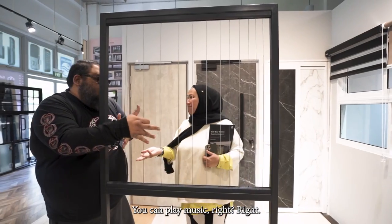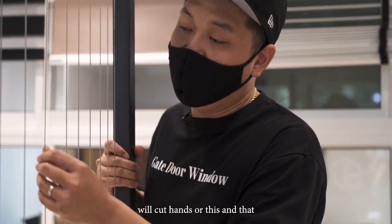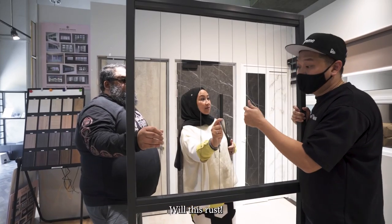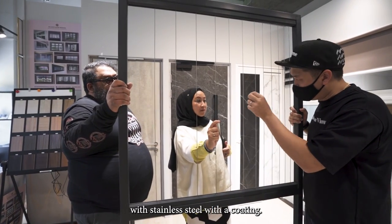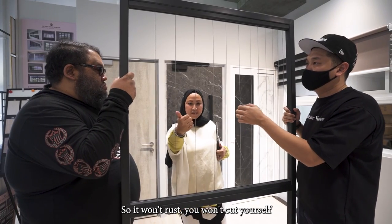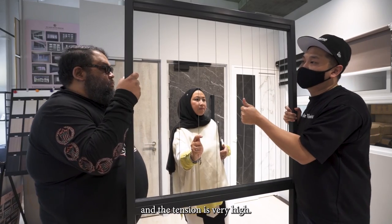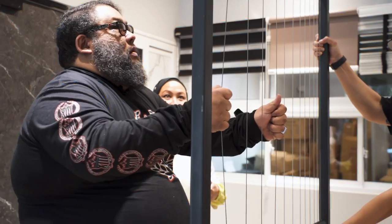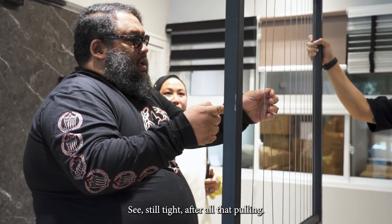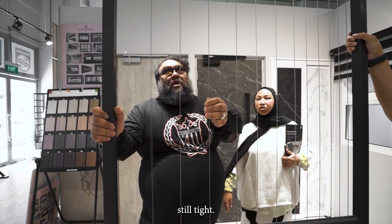Yes, you see, you can play music, right? Some people are scared that this one will cut the hand, but you feel it's actually coated. Will it rust? It will not rust. It's made with stainless steel, with a coating. So it won't rust, you won't cut yourself. It's safe for children to hold on to. The tension is very high. Still tight, after all that pulling, still tight.